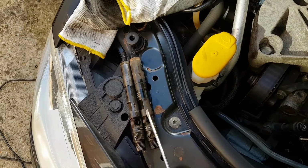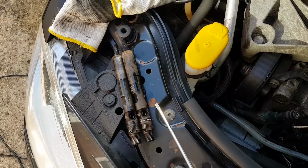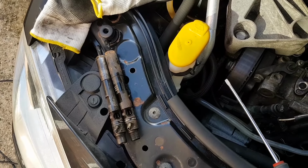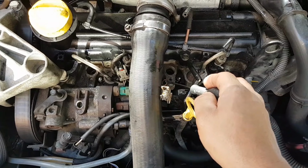Sorry, injector 4. No, that was injector 4. I'm going to move injector 4 to injector 2 and put injector 2 in place of number 4. But I think we found our problem. I think this washer shouldn't be here.